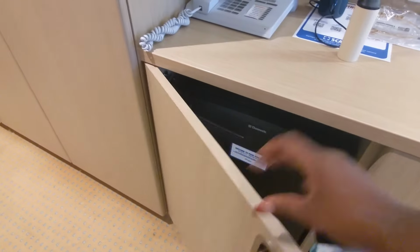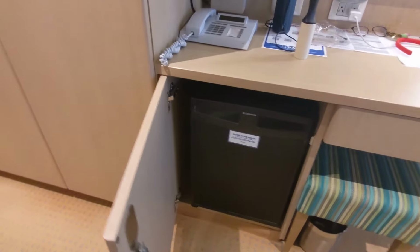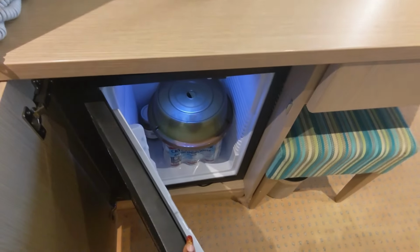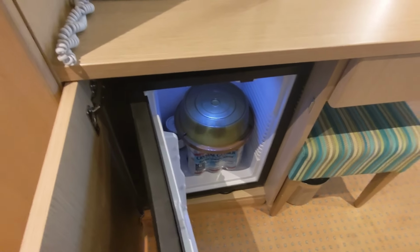Now in this cupboard here, it's a refrigerator, which is super handy for those who are traveling and maybe need to store some medication, or if you have some sodas, things like that you want to travel with. Great place to store that.